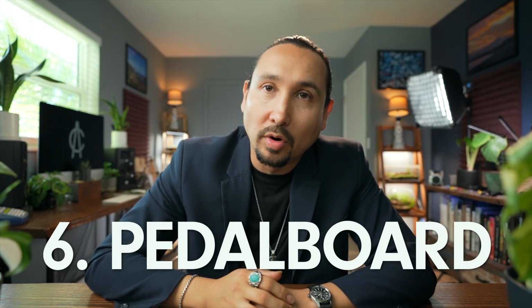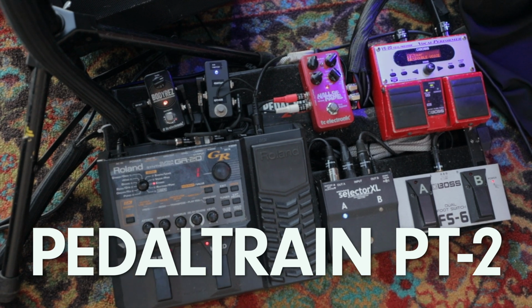Now we're in number 6, which is the pedal board. I used to connect every pedal at every show, but I found that if you buy a pedal board, you can just Velcro everything to it, connect everything to each other.